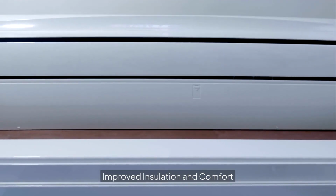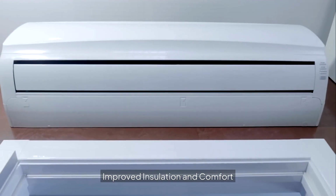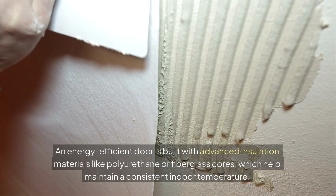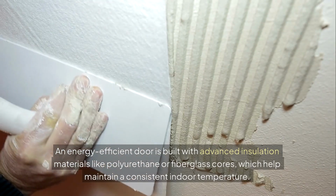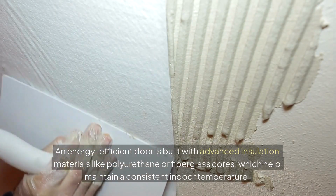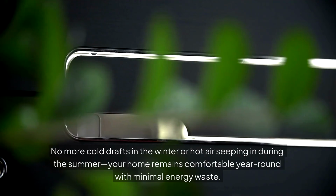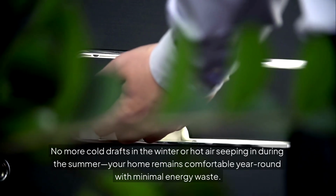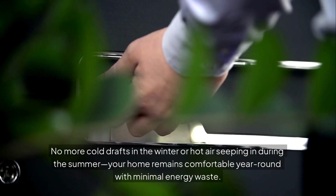Improved insulation and comfort. Washington experiences a range of temperatures throughout the year, from chilly winters to warm summers. An energy-efficient door is built with advanced insulation materials like polyurethane or fiberglass cores, which help maintain a consistent indoor temperature. No more cold drafts in the winter or hot air seeping in during the summer. Your home remains comfortable year-round with minimal energy waste.